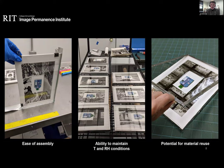And during that process, we also were careful to record what the assembly process was like. How difficult or how easy was it to take a package apart? And also more importantly, and given the goals of this project, what materials from that particular design could potentially be reused for future sealed frame packages or other uses after this usage?